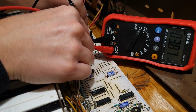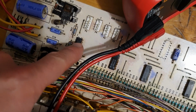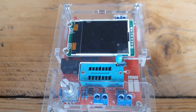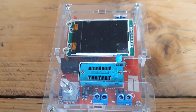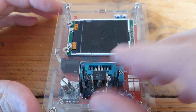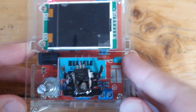So that's wrong. Q3 is basically part of the circuit of the op amp, so that's why it's not giving the correct voltage. Previously in this video I did a pretty bad job of testing this transistor. When I look back at the footage I realised it wasn't very healthy. So I'm just going to show you again what's going on when I test it.